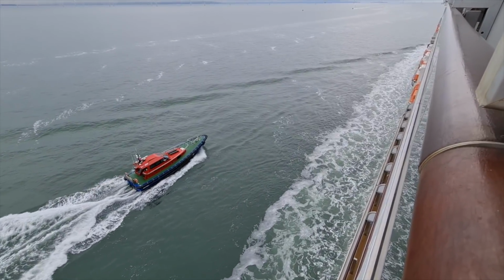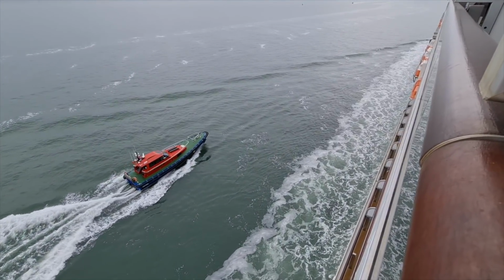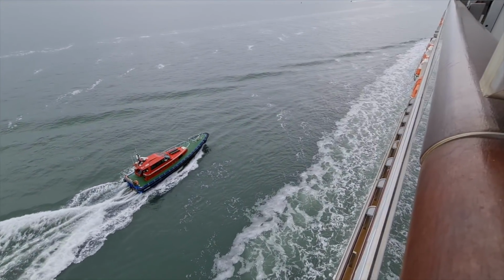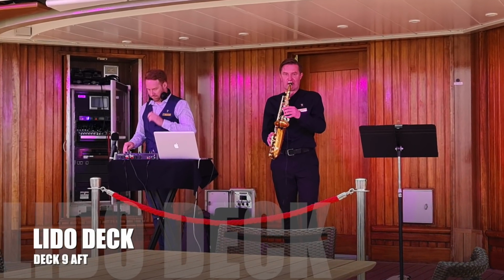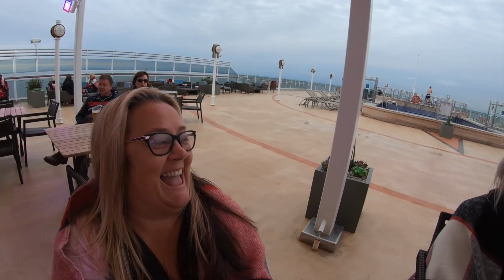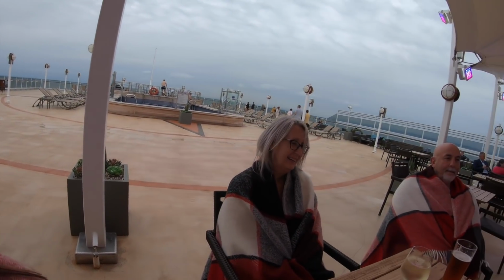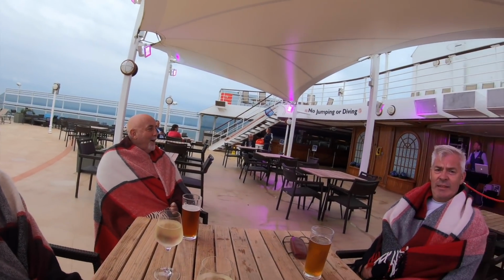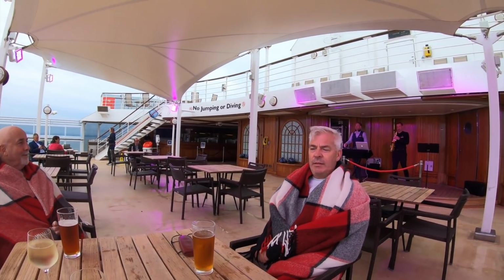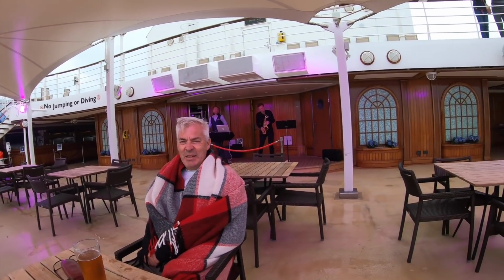While enjoying the sail away, we could hear music coming from the Lido deck, so we headed up there to investigate. The music we could hear from our balcony turned out to be a set by DJ Chris and saxophonist Artem. It was a tad chilly on the Lido deck, but luckily Cunard provide you with some snuggly blankets to keep you warm.